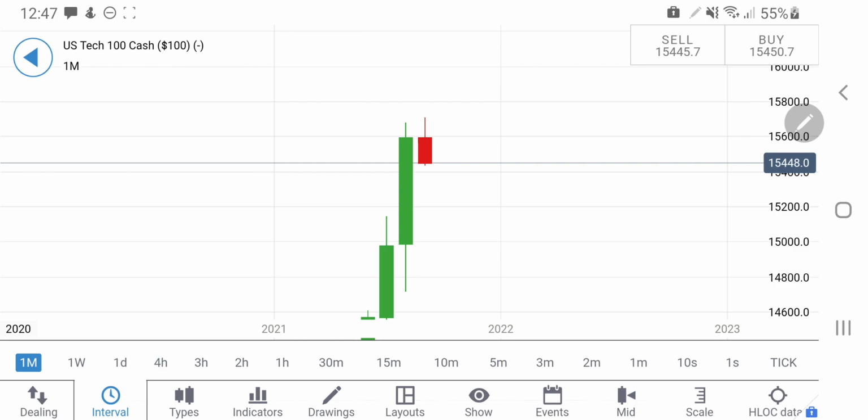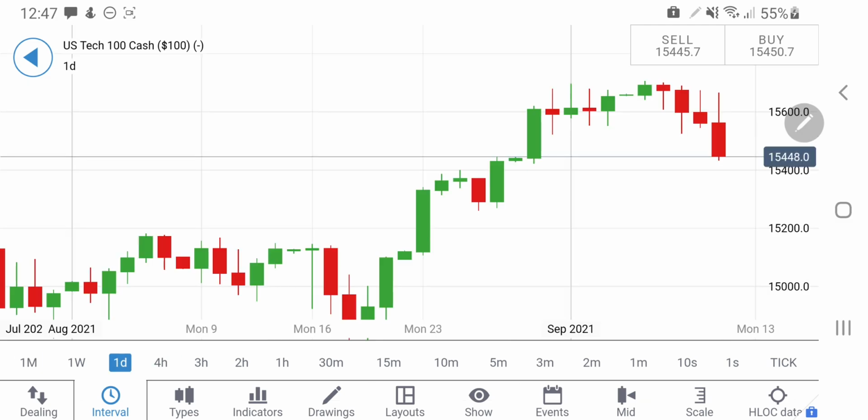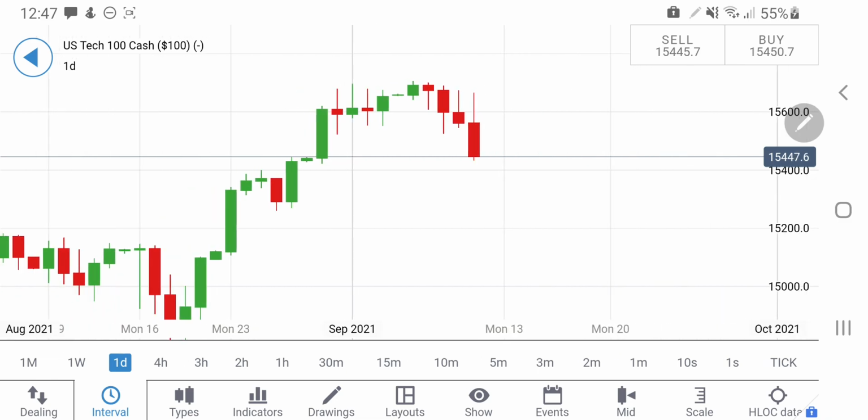But yes, a red candle in formation, and the darkness of the body and gravity of the body trying to pull it down, which might take it towards 15,120 levels for sure in the coming months or maybe the coming week itself. Now this is a weekly and monthly chart. Now let's have a look at the daily charts.